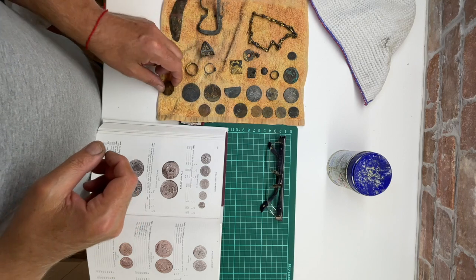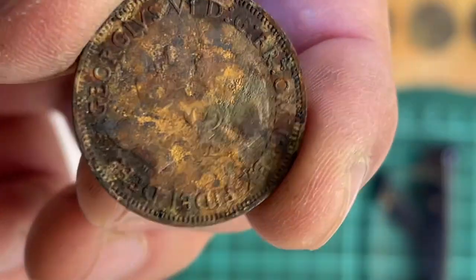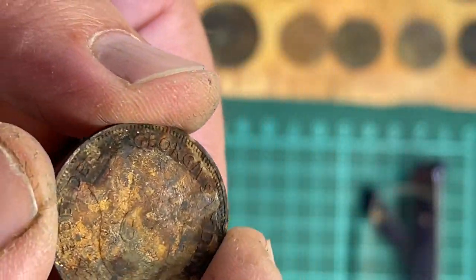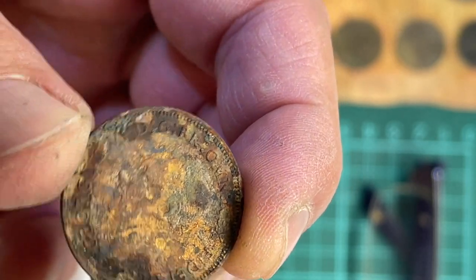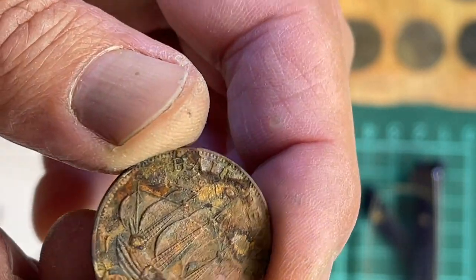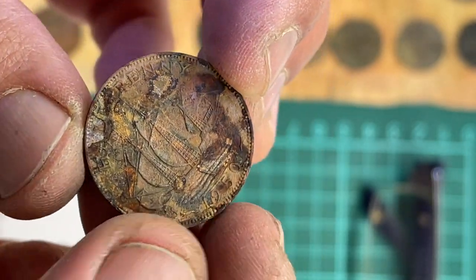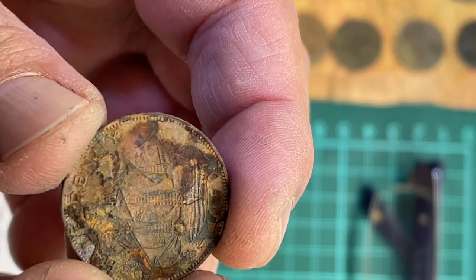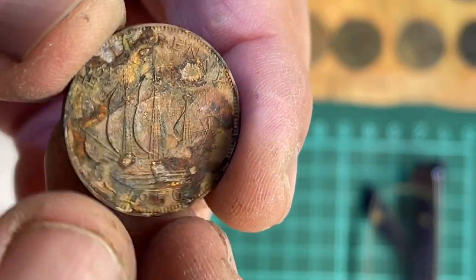And the last one down here is again a George VI halfpenny. The date is here. I think it's 1950.